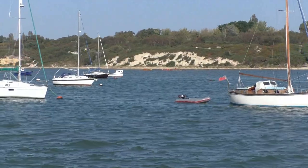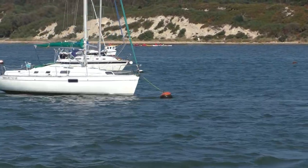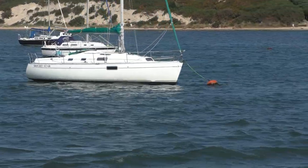And further along from the clay cliffs, I think there's possibly a camper van parked up on top of the hillside. Well, that area is called Hamworthy Common. That is a fantastic viewpoint from that location, looking over this part of Poole Harbour.